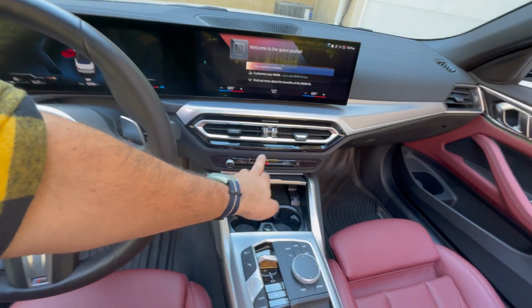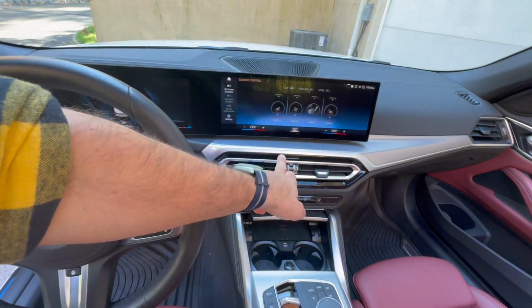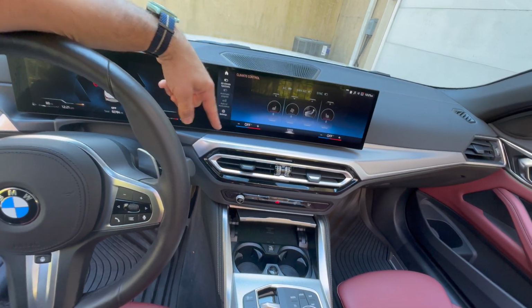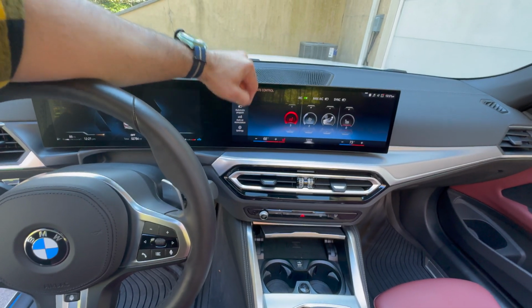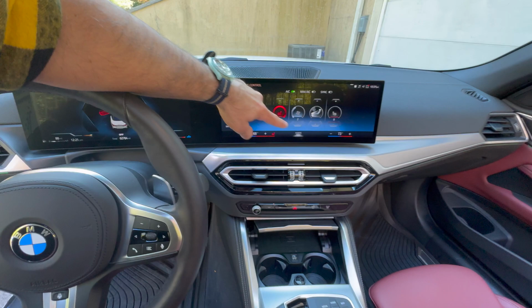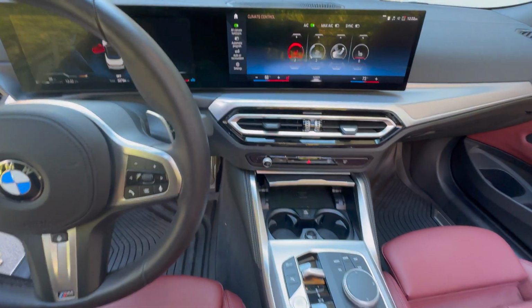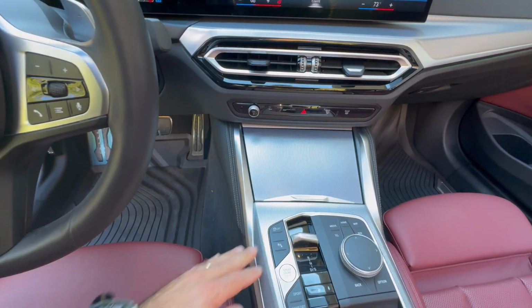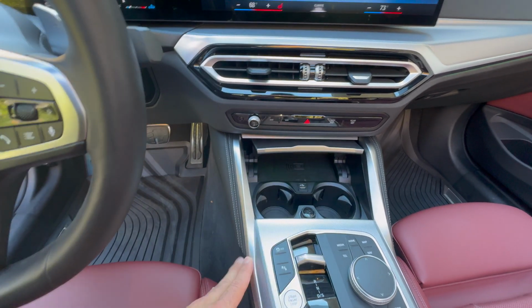I also do not miss the physical buttons. I thought I would, but I don't, because the climate menu is pretty easy to adjust. You've got these big buttons, everything is clearly labeled, and it's very responsive. So if you're worried about the lack of physical buttons affecting your driving enjoyment, I wouldn't worry about it, because you get used to it in a couple of minutes. And it really cleans up this area down here. Area that now is taken by this cool cubby that, when it slides, it opens up and sort of slides backwards. Pretty cool.